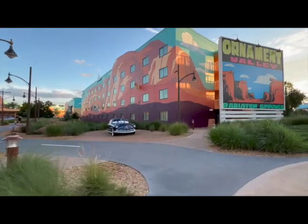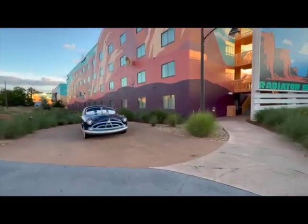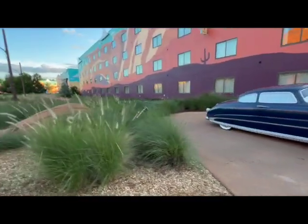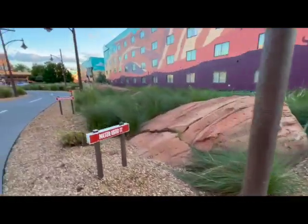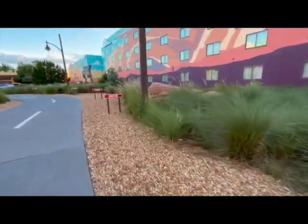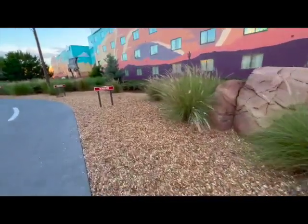So here we are coming into Radiator Springs. These are family suites, as we mentioned. And if you have Cars fans in your family, they are going to love this. Look at the landscaping with the big red rocks. It's so cool. Even the stripe down the path here to make it look like a road.